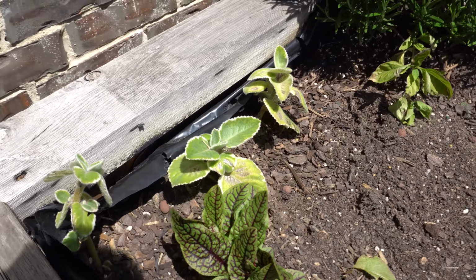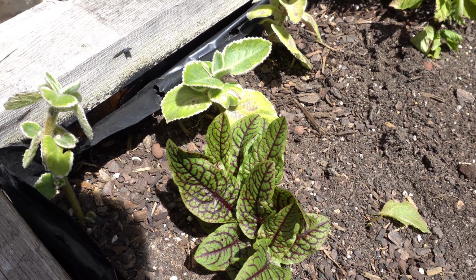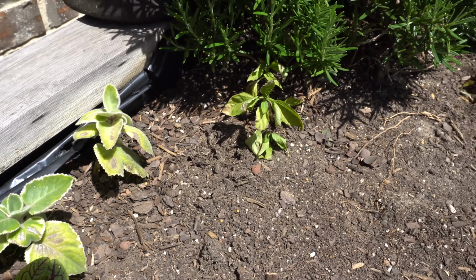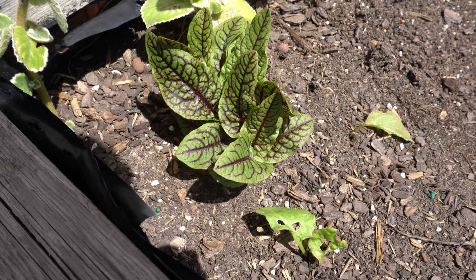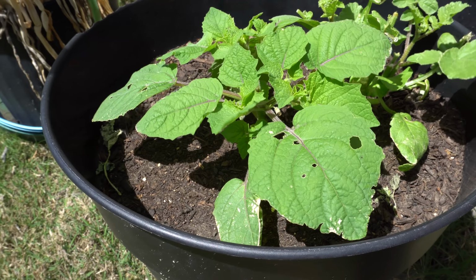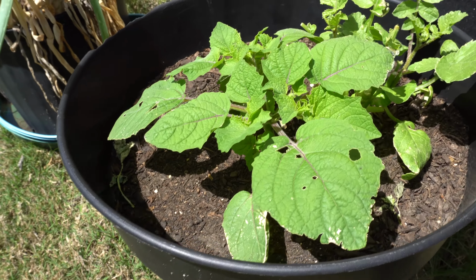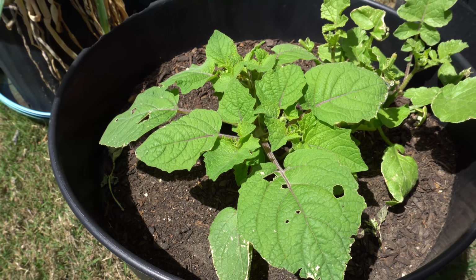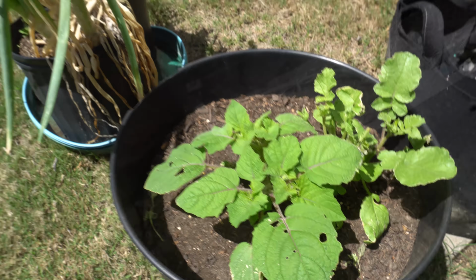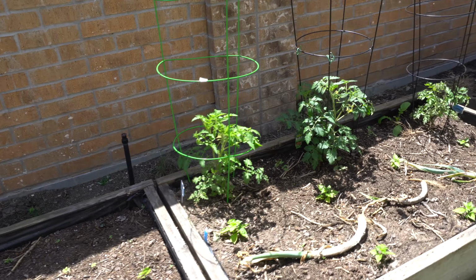And here are some Cuban oregano that I overwintered in water only. And some more Thai basil, and these are the red vein sorrel. Ground cherries. I love ground cherries. I grow them every season. They're like one of the best type of fruit to grow in your garden. They're just super sweet.